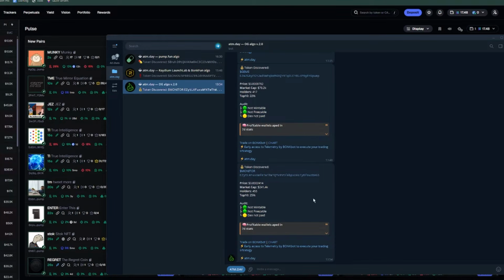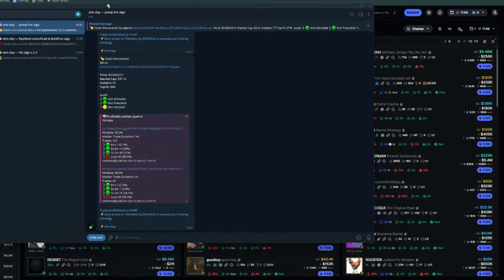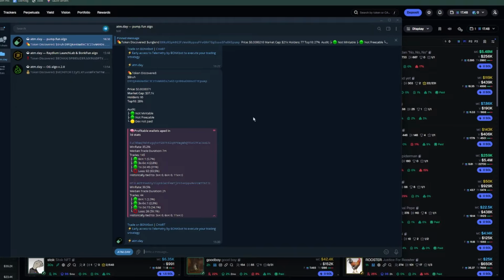And it's the same for all these: OG Algo and Raydium Launch Lab. Now, when you get a token, so let's say we just got this, we can see the name here, the ticker, price, the market cap, the holders, the top 10%. The audit is always going to be the same. If it's a Pump.fun token, these tiers are always going to be non-mintable, not freezable, because you can't do that with Pump.fun. But Dex Paid is basically when people pay Dex.